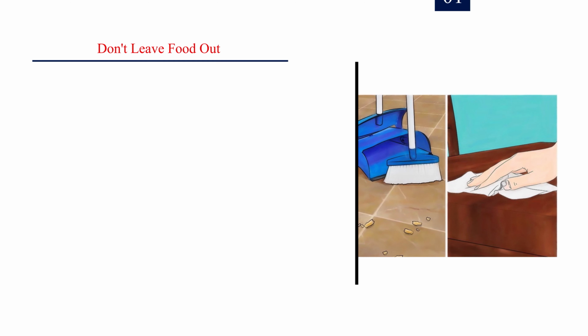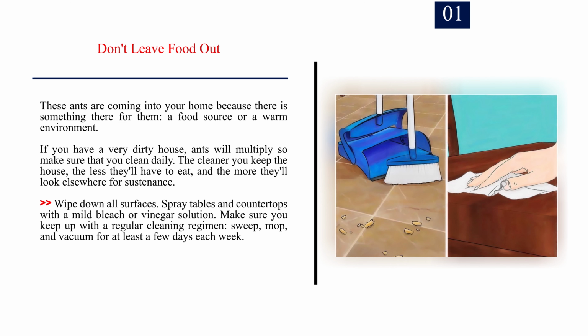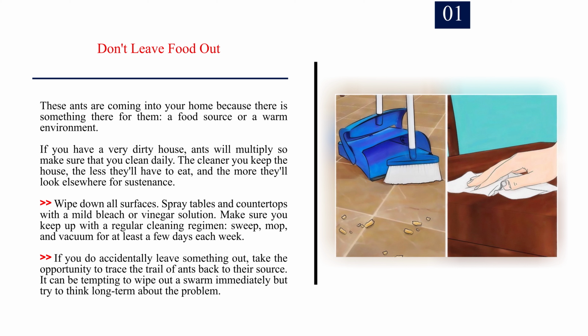Method 3. Removing food sources. Number 1. Don't leave food out. These ants are coming into your home because there is something there for them, a food source or a warm environment. If you have a very dirty house, ants will multiply, so make sure that you clean daily. The cleaner you keep the house, the less they'll have to eat, and the more they'll look elsewhere for sustenance.